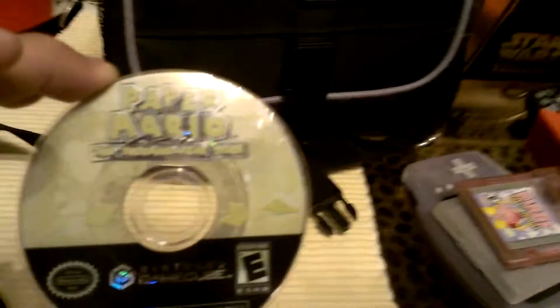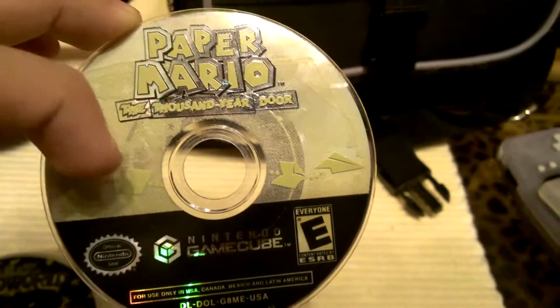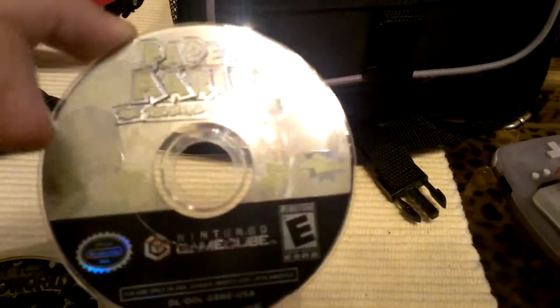And yeah, guys, check your pawn stores, like your local ones. They always have good gems, and you can always work out a deal, especially for these GameCube games, because they don't know anything about value on those. Yeah, so check your pawn stores.